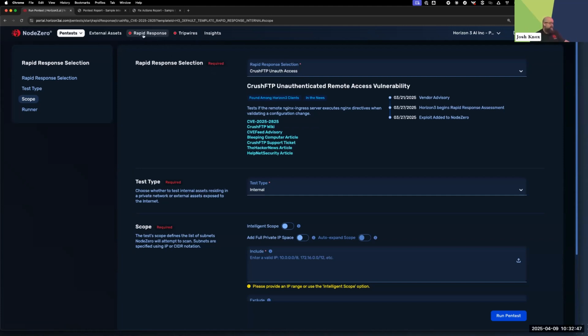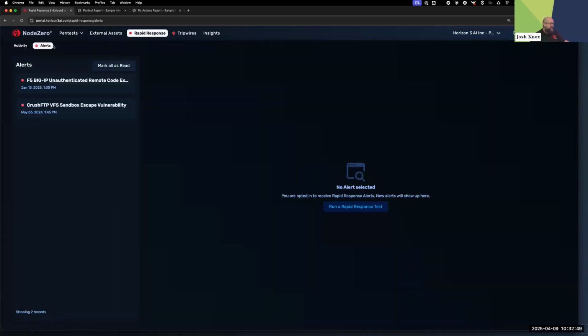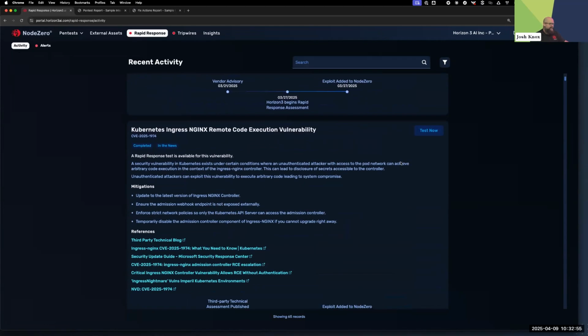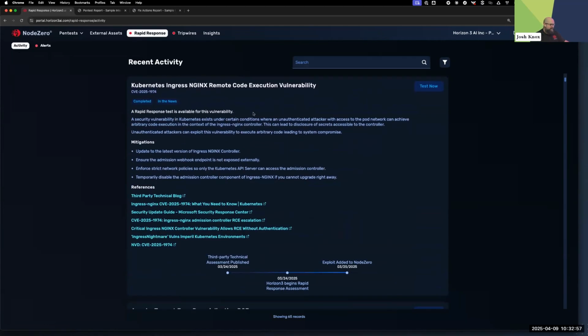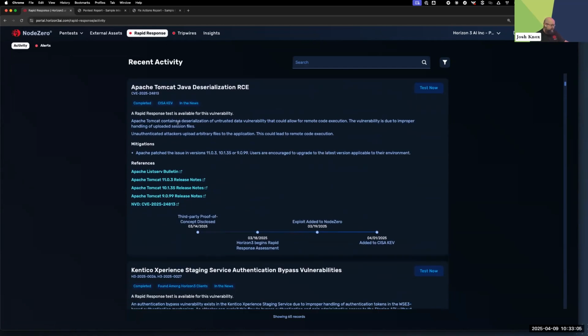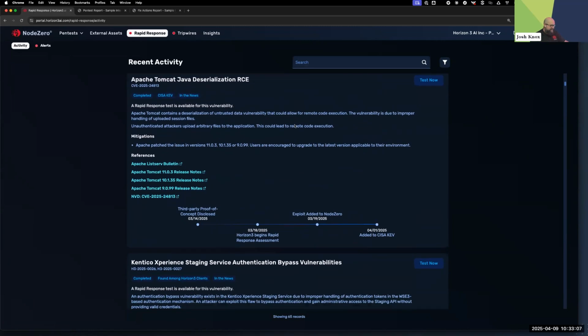The other thing I've heard is, yeah, we ran that test last week. Now we're going to run it again this week to make sure we haven't reverted and that it hasn't come back. But if you look at these, here's the Kubernetes ingress. That one was the same day. It came out on the 24th. They had it in by the 25th. The Apache Tomcat, which is important if you're using that for your application.